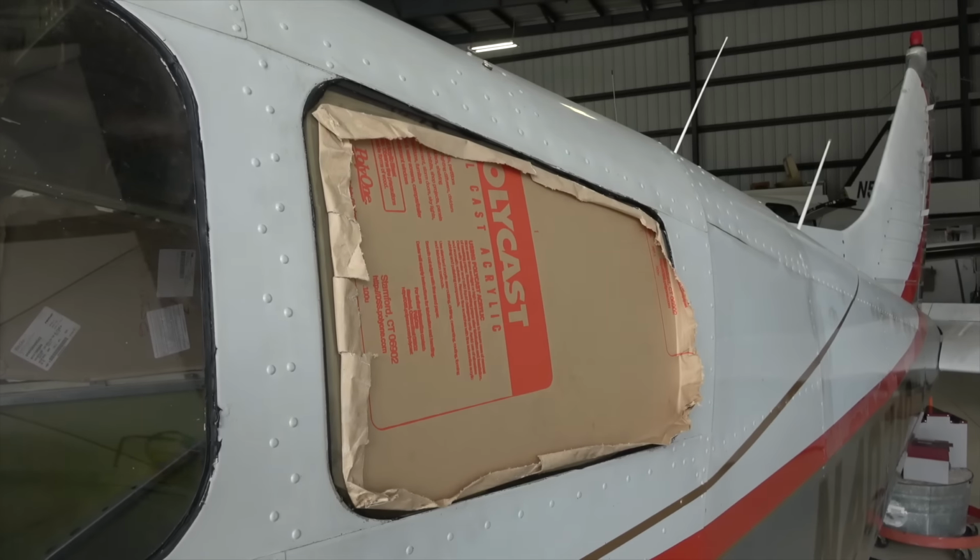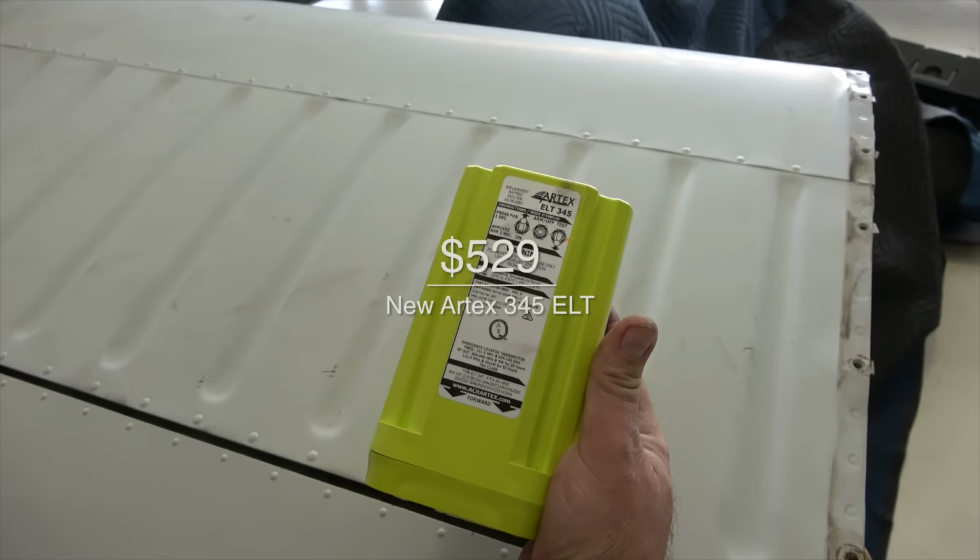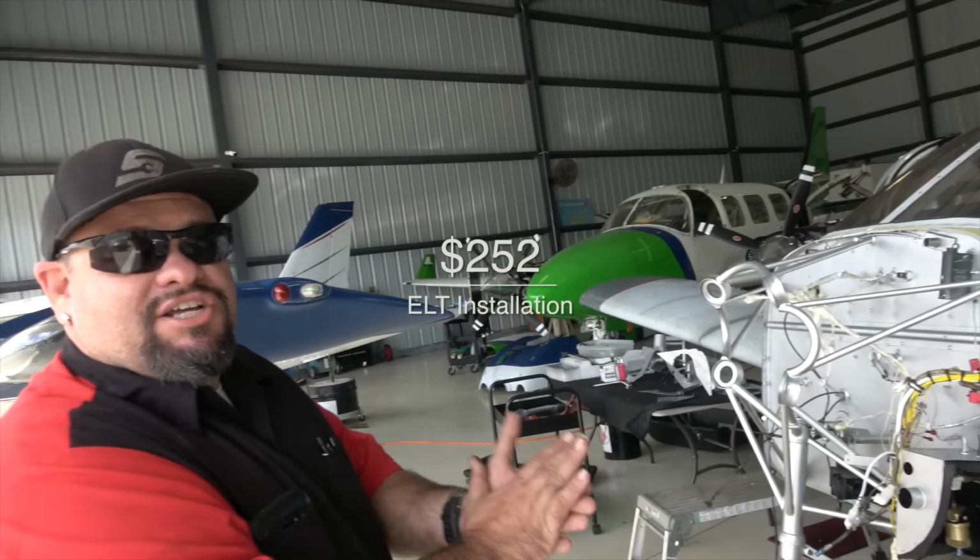We got the new windows put in on the rear. New ELTs mounted for the 406. We should have the engine back next week, and we'll proceed on.